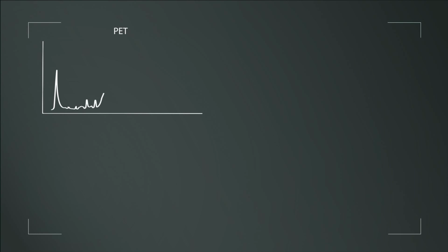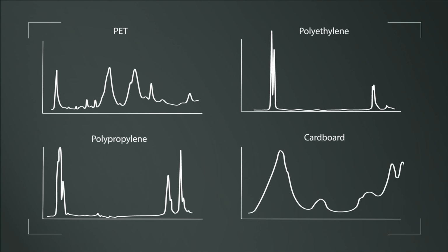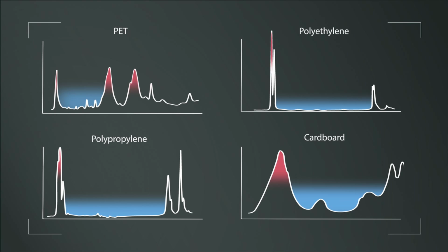Similar to PET, there are many other packaging materials like polyethylene, polypropylene, and cardboard materials, which all have their unique fingerprints. They all have hot spots and cold spots, but the location of the hot spots and cold spots are completely different from material to material. Let's talk about cardboard materials, for example.